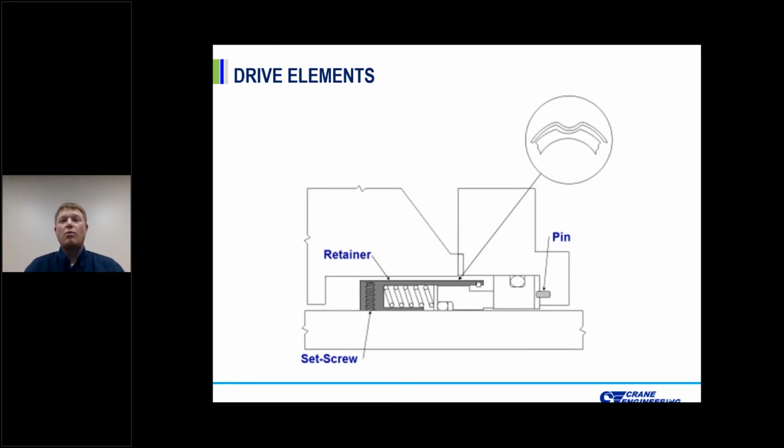So we want to keep in mind that those are reusable components, but they should be inspected and verified that they are in good working condition. Otherwise, something simple like a metal component can greatly reduce your seal life. And then the last thing the drive element does is it creates a positive connection between the shaft or the sleeve using those set screws that are pictured. Basically, they drive, rotate, and allow the rotating seal face to overcome the seal face friction from contacting.